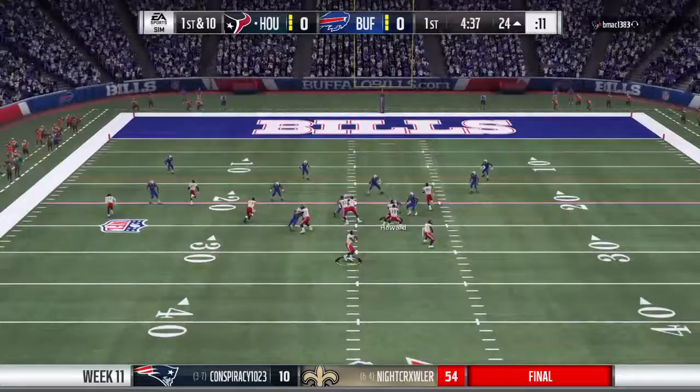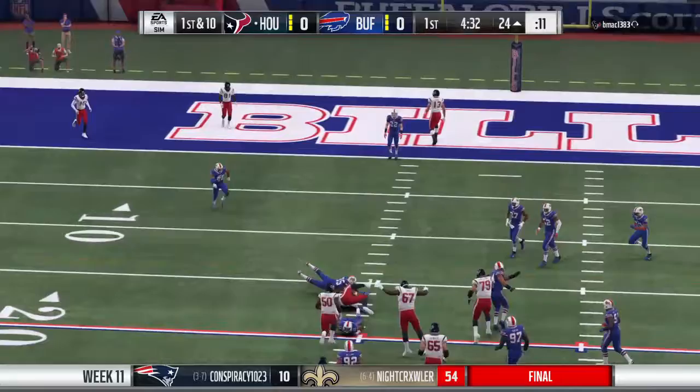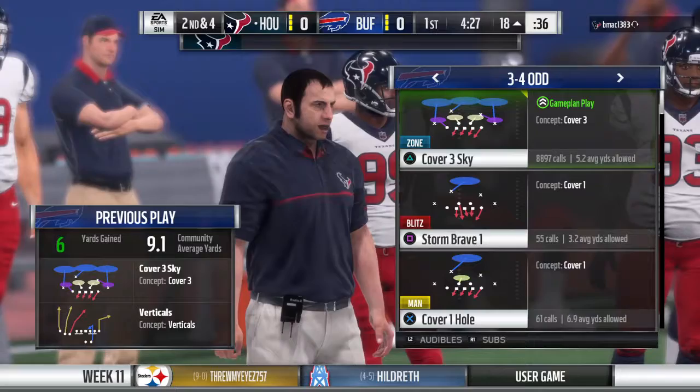Down throw, Watson flushed out right. He's going to flip one out here to his running back, and they'll bring him down at the 18-yard line. It'll be a gain of 6, and it'll be a 2nd down, and they're getting him involved early.